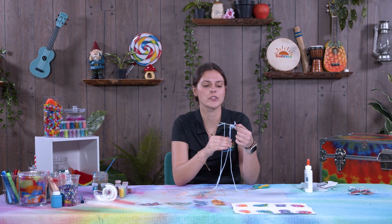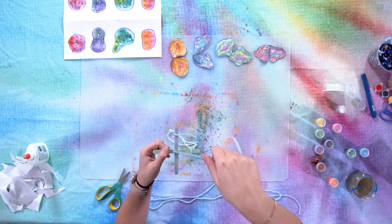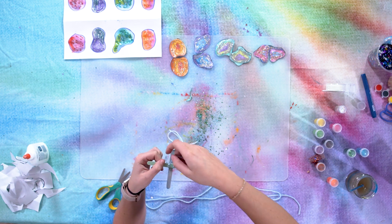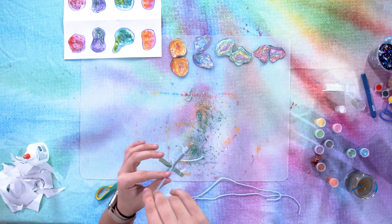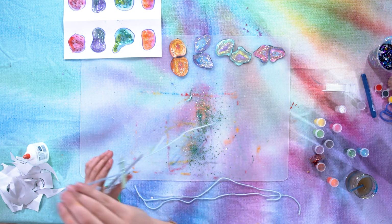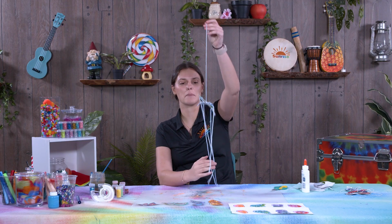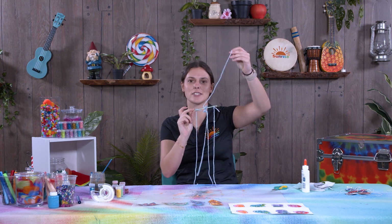So you want your strings that are on the ends of your popsicle sticks to hang in the opposite direction of the string that's coming from the top of your popsicle sticks. This way your geodes are hanging down and your popsicle sticks can hang from wherever you decide to hang it from. So now that I have my mobile done, I'm gonna start attaching my geodes to it.